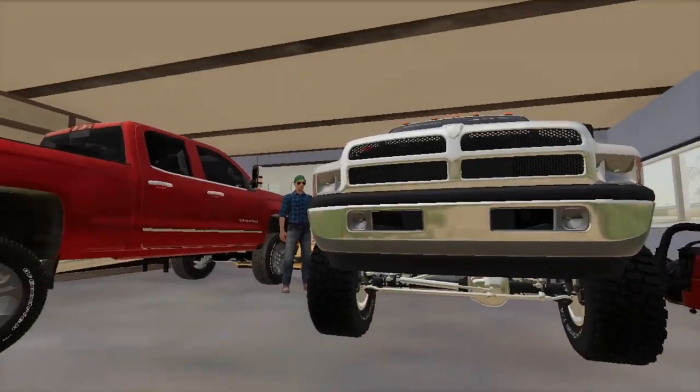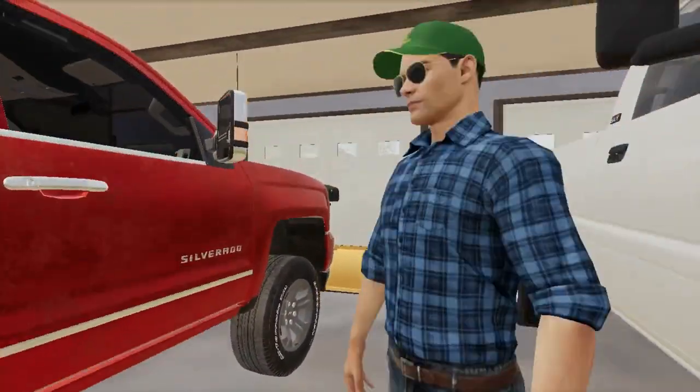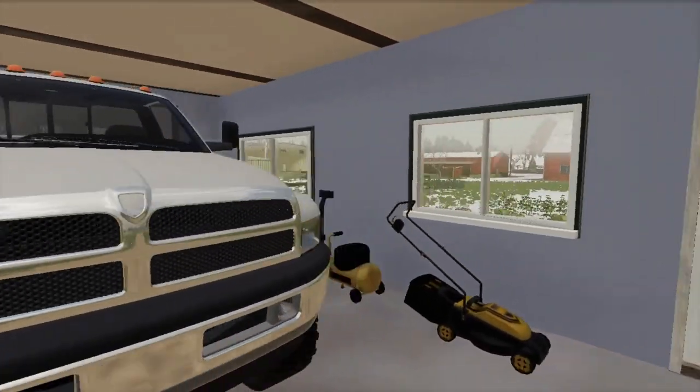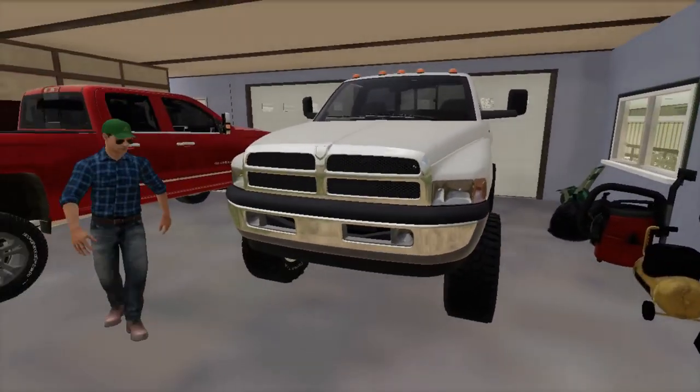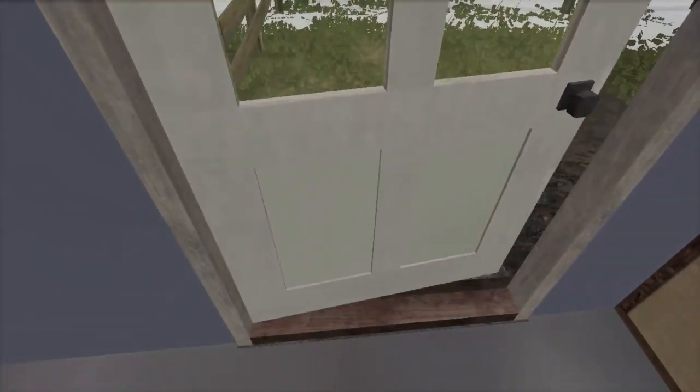So this is looking pretty sharp, and then we have the 1500 in the garage here ready to plow. So we're gonna probably plow snow and then probably gonna buy some cows in this episode. So that's exciting stuff going on. We're just gonna take a look.